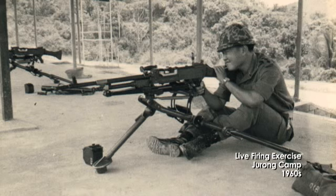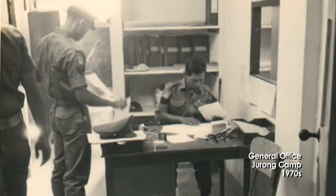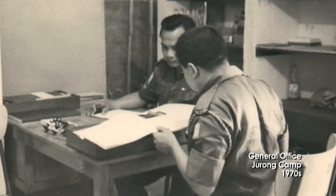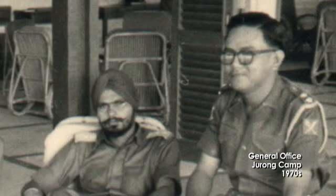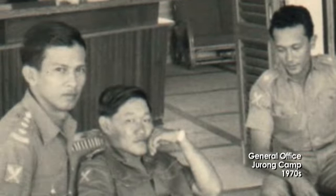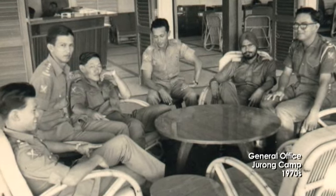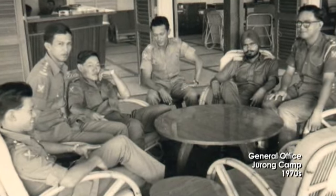We did it at Jurong Primary School because the camp at Pasir Laba was not ready yet. At the first level of primary school, we had the administration. The second level was the instruction room. And the third level, dormitory for all of us. There were 60 of us trainees, from the volunteers, from the regulars of 2SR and 1SR, also from the police.